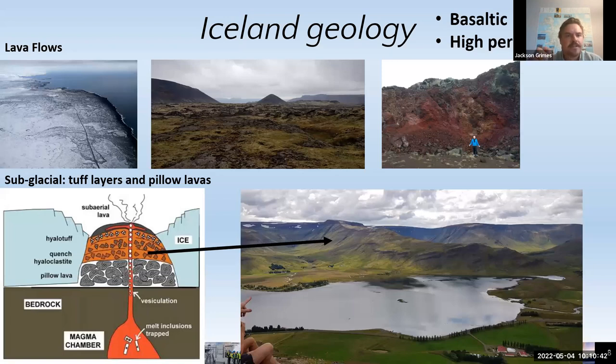Moving on to show some pictures of what Iceland really looks like. Lots of lava flows, basaltic rock dominates, which has a very high permeability and means that it is relatively easy for the heat to be captured and utilized.